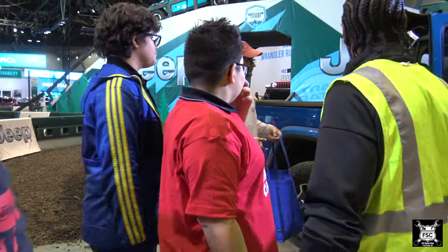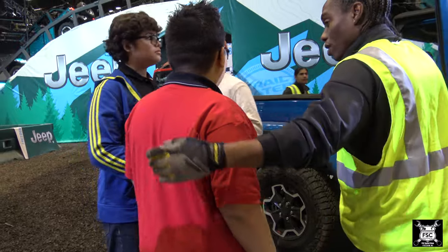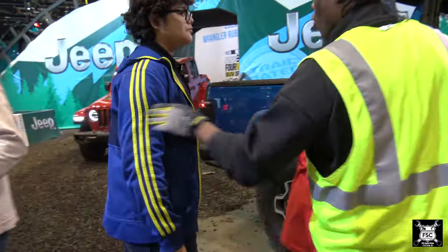One in the middle. Who's going in the middle first? Middle seat, jump in first. Who's going in the middle? Jump. You got me in this one or next one? You're in this one. Oh, awesome.